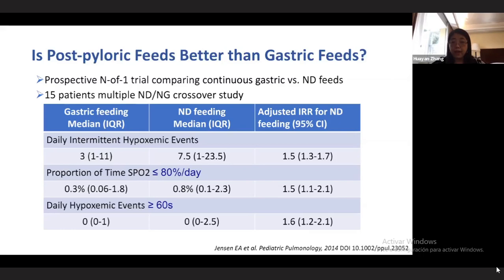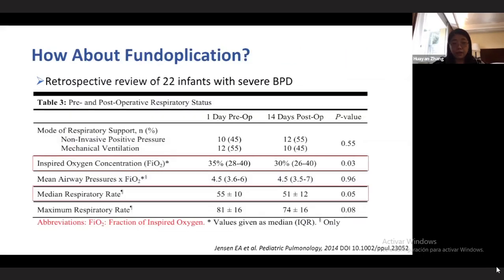And we do a fair amount of fundoplications in our center because we do see some babies dramatically benefit from that. This is a study we published earlier. It's only 22 infants, but we looked at post-surgery changes in their respiratory status, and overall there's a minor improvement in these kids.